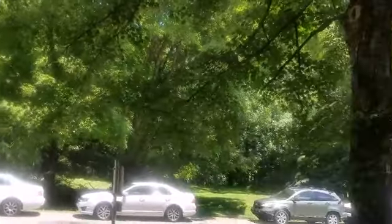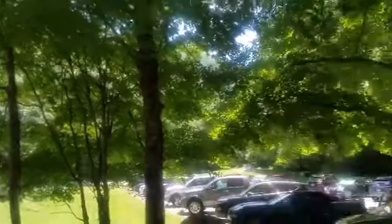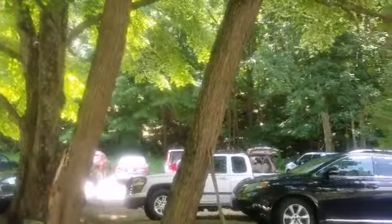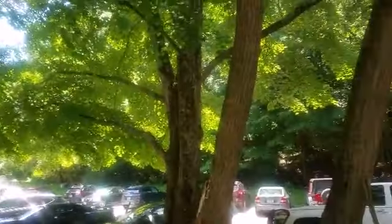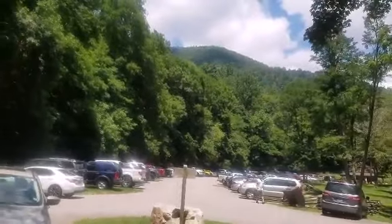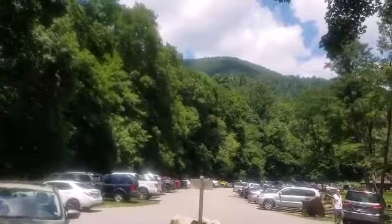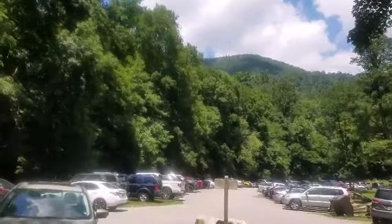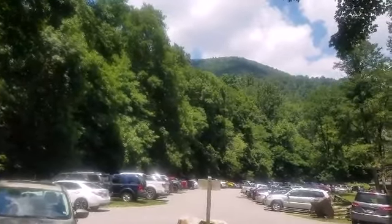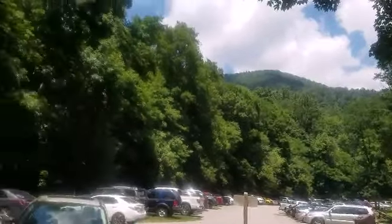People are parked right along the edge of the road there. And there's some more parked right down there. And there's some people parked here underneath these trees. So the parking area is full, and people are parking right along the edge of the road. I've seen it a lot fuller than this, actually. I'd say the parking area is probably for about 50 vehicles or so.